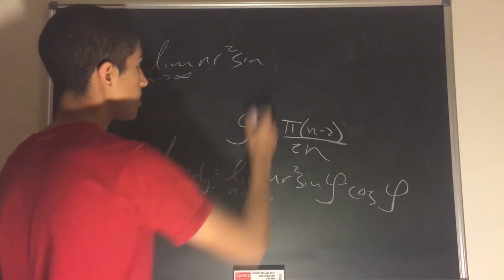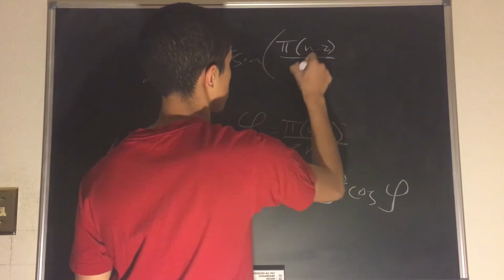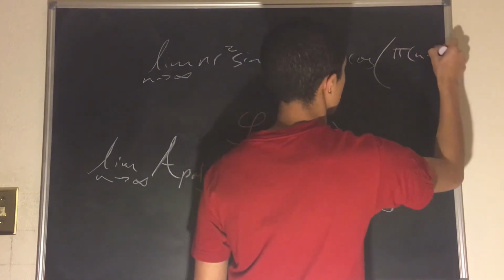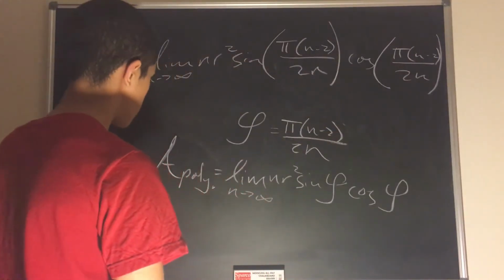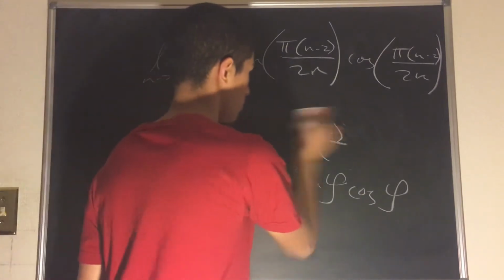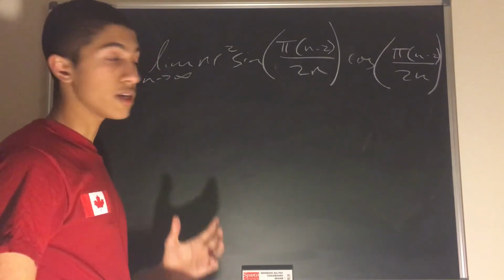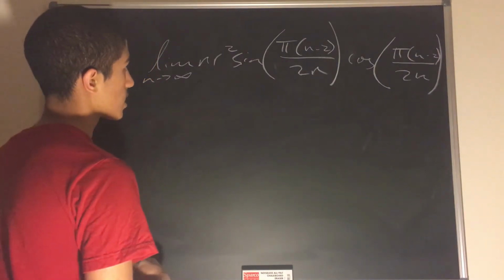So sine phi, that's sine of pi into n minus 2 divided by 2n, times cosine of pi into n minus 2 divided by 2n. And that is our limit. What we will do now is show that this entire expression is equal to the area of a circle with radius r. So let's begin.